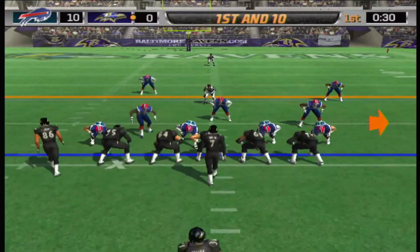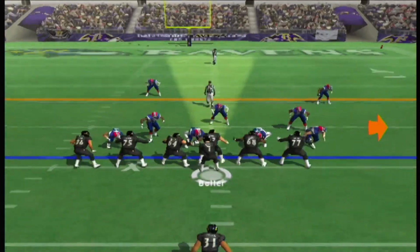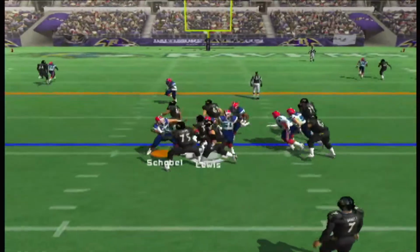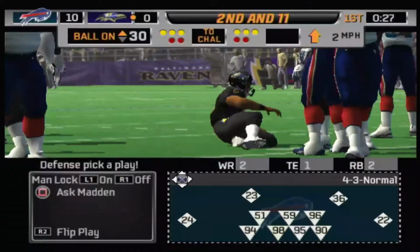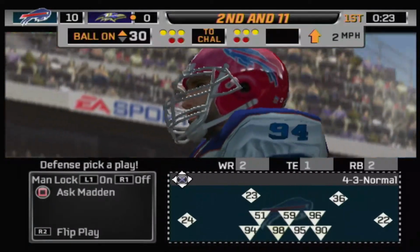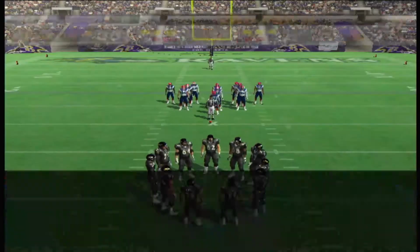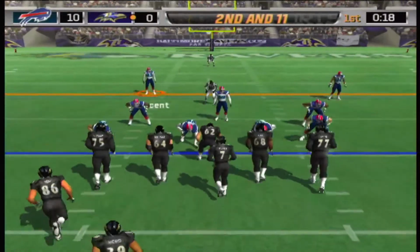Only one man in the backfield. Give it for the handback. Edwards comes up to make the play, and he chases him down behind the line of scrimmage for a loss. I'll tell you, he's one of the most knowledgeable defenders in the league. He knows how to play the game, and he always knows what's going on.